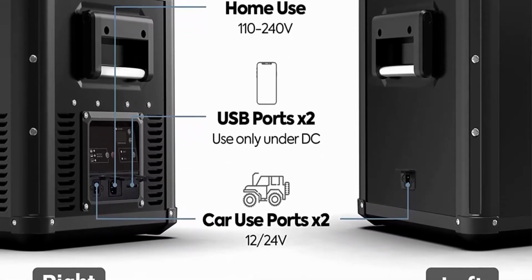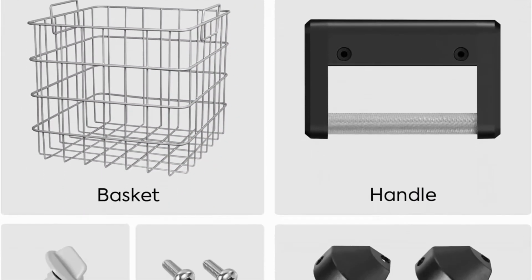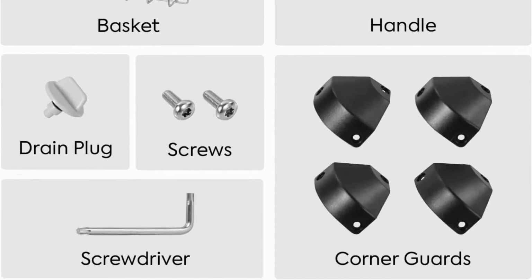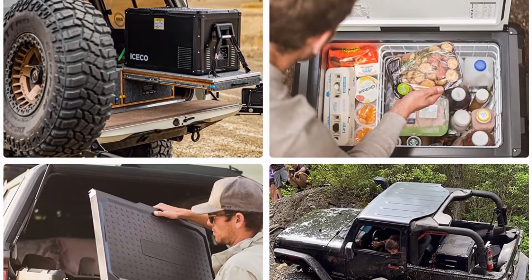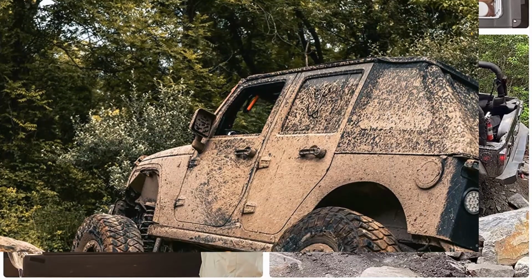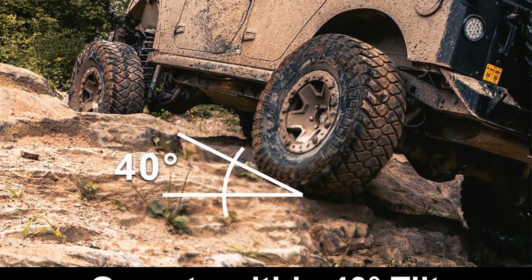Convenient plugs. 12/24 VDC ports are installed on both sides of the fridge. Two USB outlets designed for charging mobile devices, only available under DC power. Built-in AC transformer allows you to pre-cool the fridge from your home socket, 110-240V. Humanized design. Design with drain hole, waterproof baffle, LED lights and removable handles. The package also comes with removable basket, replacement handles, corner protectors and drain plugs.